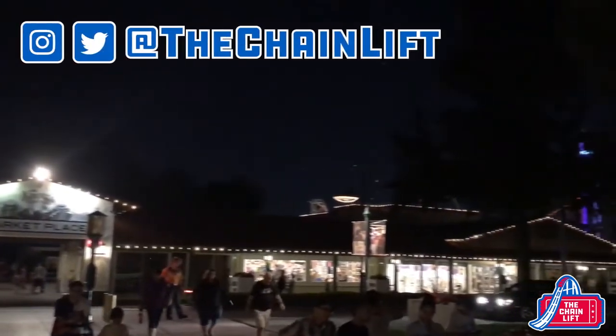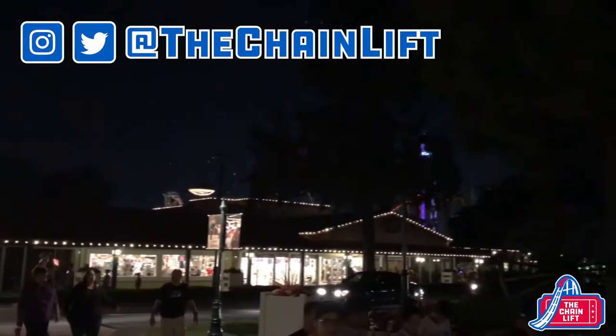I need to come back because I love this park and it's too far away from me. I live in Michigan, so I'm gonna have to come back because there's so much to do here, so much more I haven't done. Loved it.